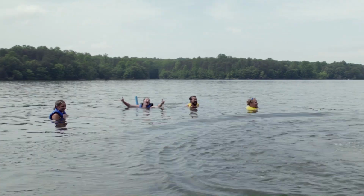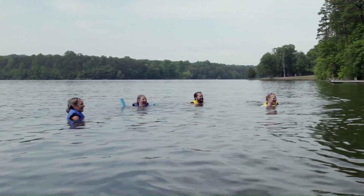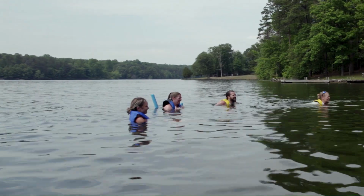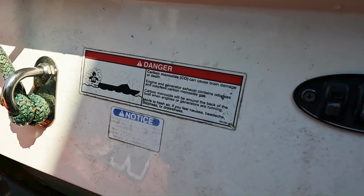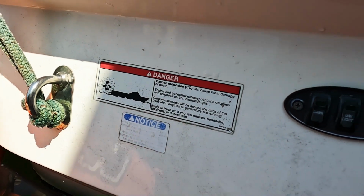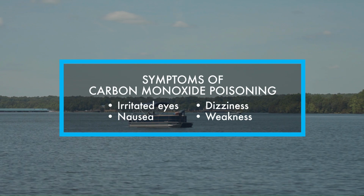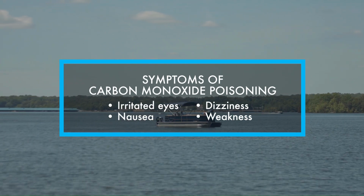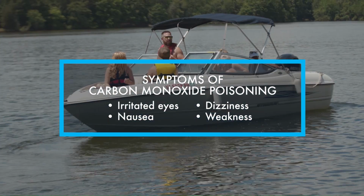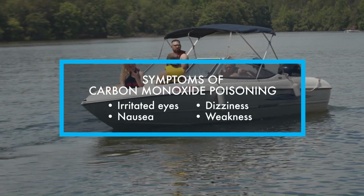Keep swimmers away from areas in which carbon monoxide might accumulate or be expelled, even after the motor has been stopped, such as under swim platforms, near the engine, and near generator exhausts. Symptoms of carbon monoxide poisoning include irritated eyes, nausea, dizziness, and weakness. Seek medical attention immediately if these symptoms suddenly occur.